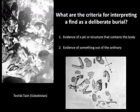You need a pit structure, something that contains the body. Sound good? The other thing you need is something out of the ordinary. This has got to give it religious or symbolic significance, something ritual about it, right? Again, just finding a body isn't enough.